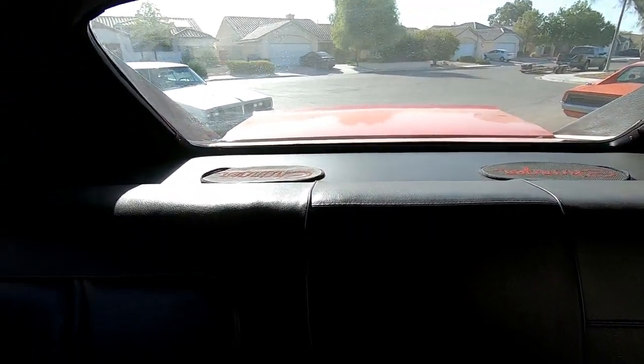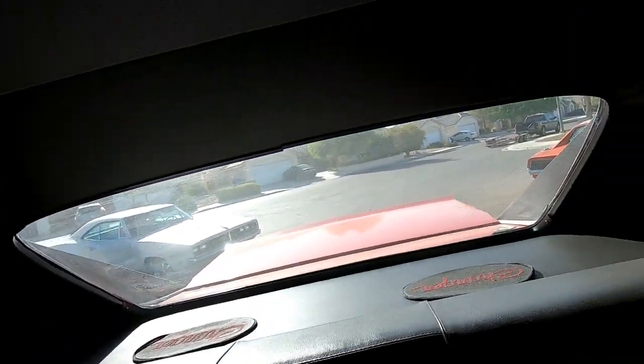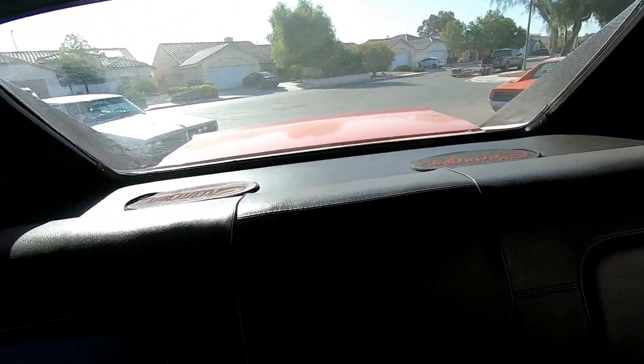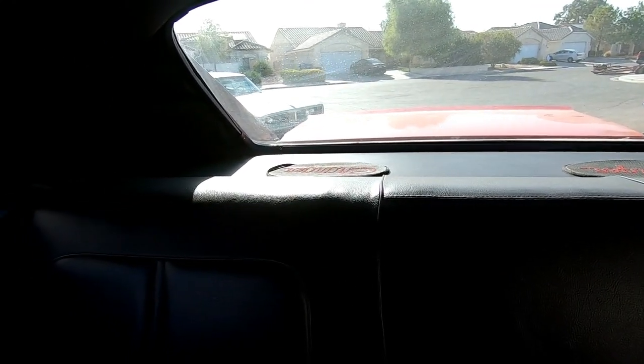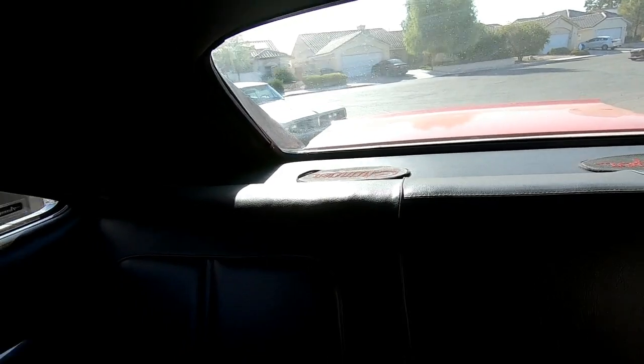If that wasn't there, I don't want to take it apart, but behind that plastic trim that goes around the headliner and the bottom side of the window, that usually always rots out on a Charger. So you always want to look at that corner if those are not there, if you're buying a project car.